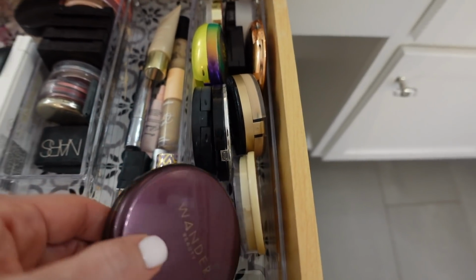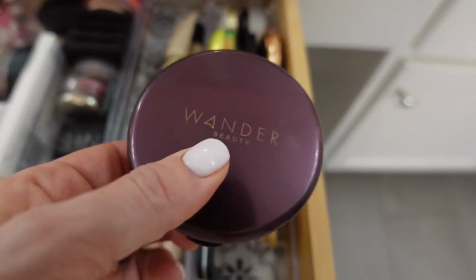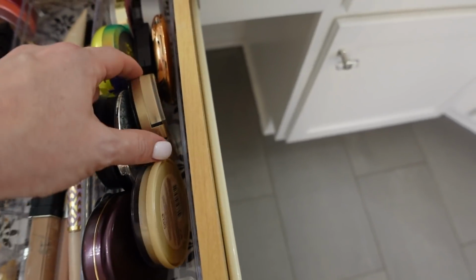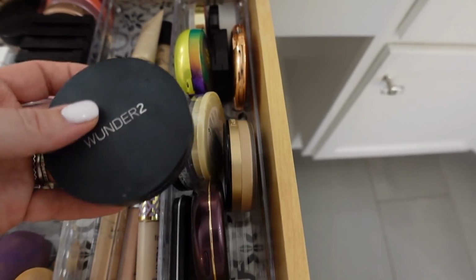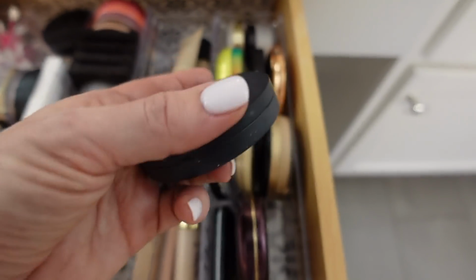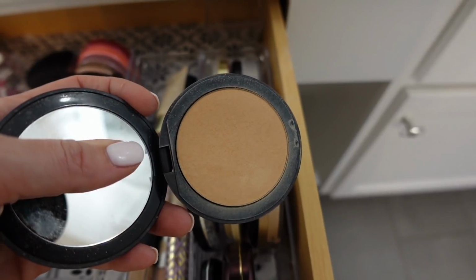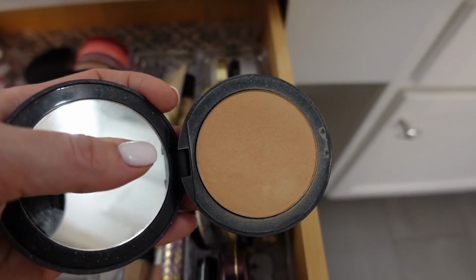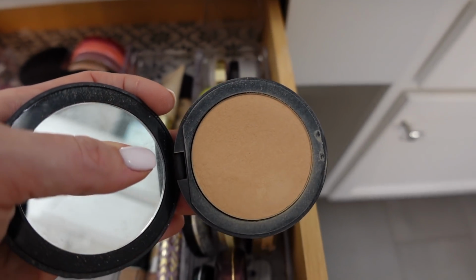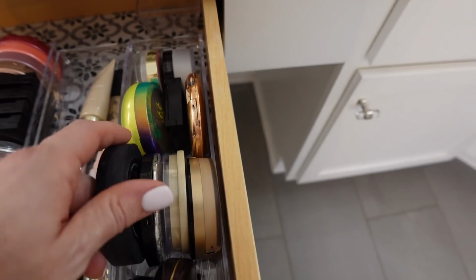I really do like setting my makeup when I'm all done with a powder foundation, and my favorites are the Wonder Beauty and the Too Faced right now. But the other one I'm really, really liking was that one I did the video on, the Wonder 2. Hello, camera. It's a little darker than my skin, but when you put it on with a fluffy brush, it just adds some warmth to my very pale skin, and it's basically, I wouldn't say waterproof, but very water resistant, and really makes the makeup last. So I love that.